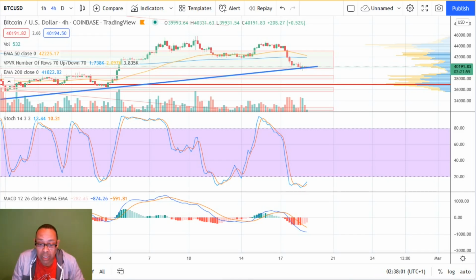Well, we might have a slight bounce up. And what do we see here on the stochastic? We had a crossover. We were coming up, but then it unfurled and we moved down to that 39,000. Now we have another crossover and it's looking like the stochastic wants to come up and crawl out of the oversold zone. It also looks like the oscillators on the MACD are about to cross over.